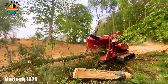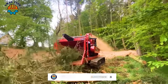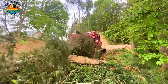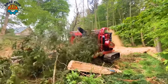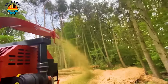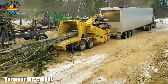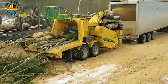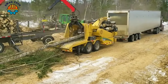With its rugged design, the Morbark 1821 can handle large diameter logs, producing high quality chips for mulch and biomass fuel. With the impressive ability to process logs up to 25 inches in diameter, the Vermeer WC2500 XL wood chipper efficiently turns wood into valuable wood chips.